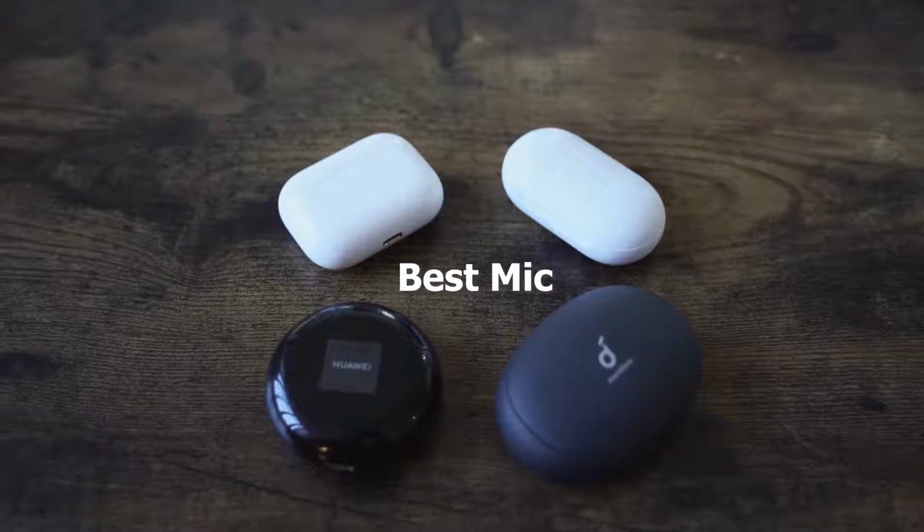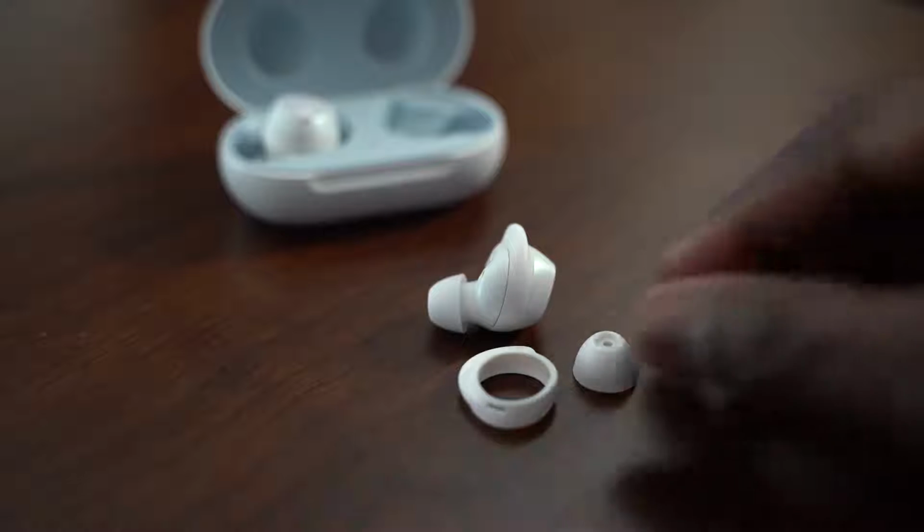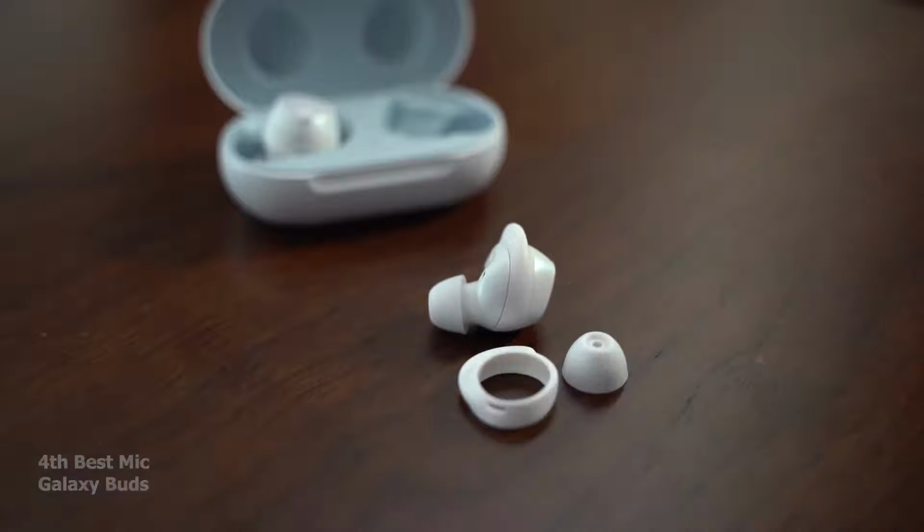Now, finally, microphones, because of course you guys want to hear about that. All of them have built-in microphones, and if I were to rate the microphones in terms of order, the Galaxy Buds come in at number 4. They are okay in a quiet setting like this, but outside, or if there's even just some more noise, it gets muddled. Samsung, please fix that in the next generation.